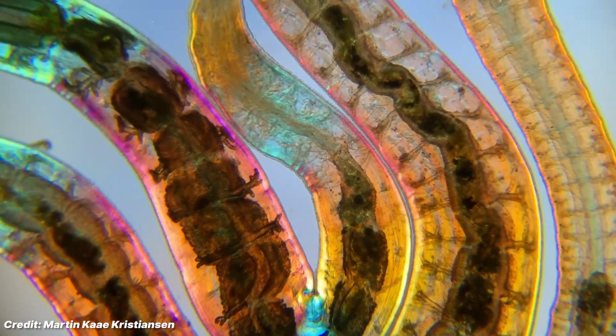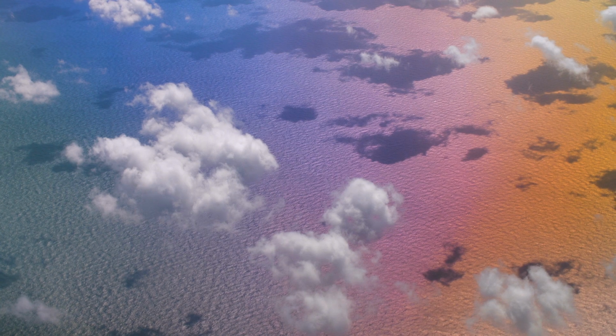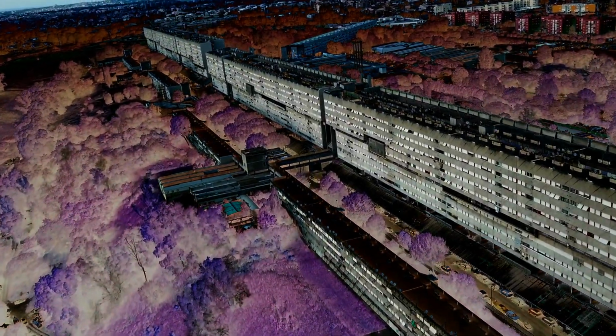If we were to see the world with polarization-sensitive eyes, the sky would not be blue. Grass would look gray. There'd be all sorts of strange things happening. What we reveal about the environment with polarization is really kind of another dimension of information.